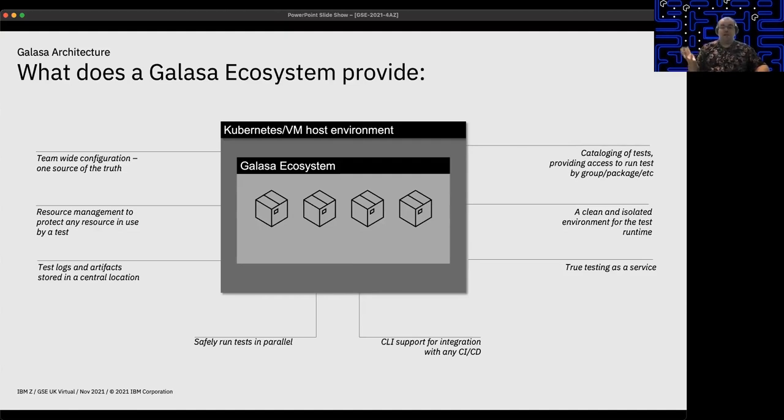It also provides a level of resource management. So this means that if something gets provisioned or a test is using a resource and that test dies, then the Galasa ecosystem can understand that that test has died for whatever reason and restore that shared resource back to a known good state. That may just be cleaning something up and deleting something. That may be running a sequence of commands to reset it.